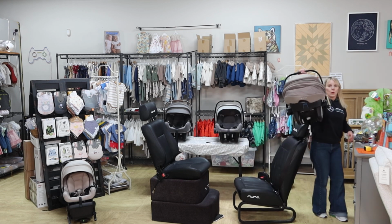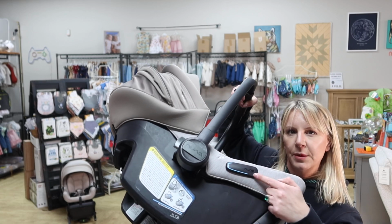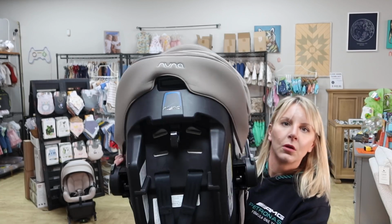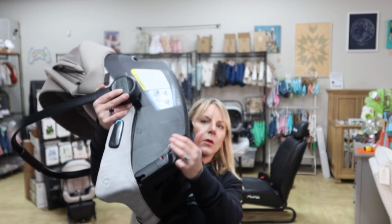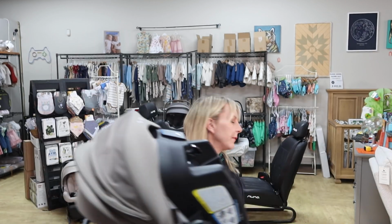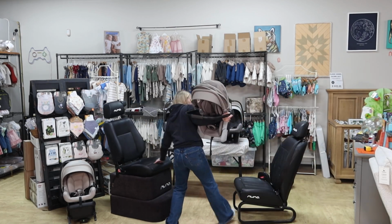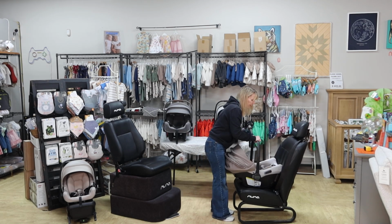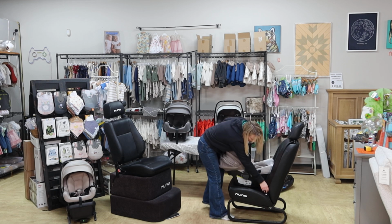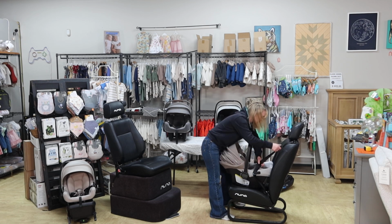Wherever you see blue on an infant seat, so there's a little bit of blue here, there's blue on this piece here, and then there's blue on this guy right here. Wherever you see blue on a car seat, that tells you how to install it without using lower anchors or a base. So we're gonna use seat belt. And wherever you see blue, that's where the seat belt goes. So it's sort of like the yellow brick road, but it's the blue brick road.